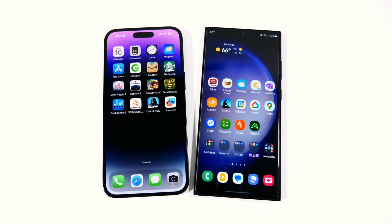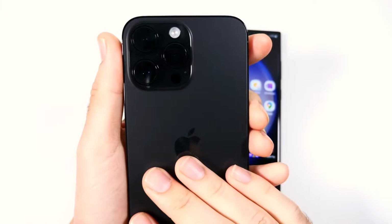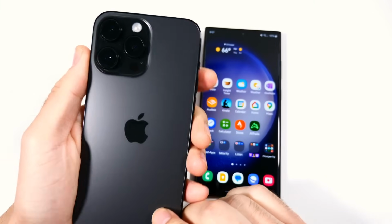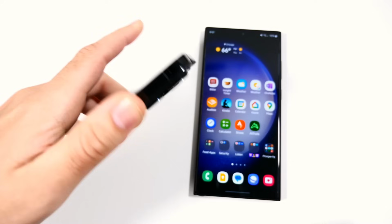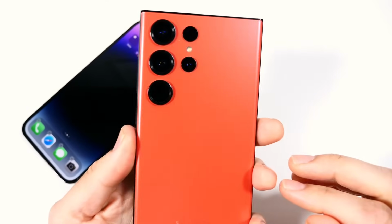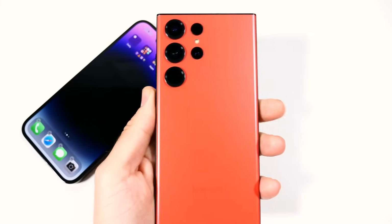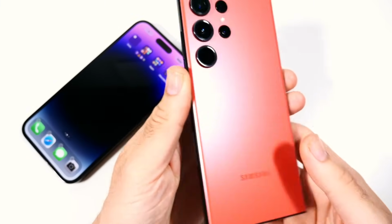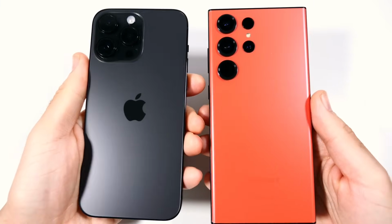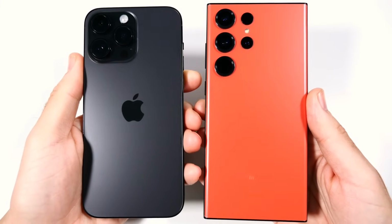Now the actual looks and the design of the phones, you got the dynamic island up there. You got the camera on the back looking like a stovetop, still since iPhone 11 Pro Max. And then you got the traffic light camera on the Galaxy S23 Ultra with these two right here. And basically it's a toss-up. Basically, which one do you like more? I think it's pretty even. It just comes down to what do you prefer?